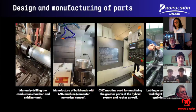Next slide, please. Yes. So as we told you before, we now have a CNC machine that our university told us we could use. So yeah, we have different pictures. In the first one, we wanted to make sure you can see that we are now improving not just the design, but the manufacturing process of the parts of the rocket. More important, the parts of the engine, because we have a lot of pressure inside.